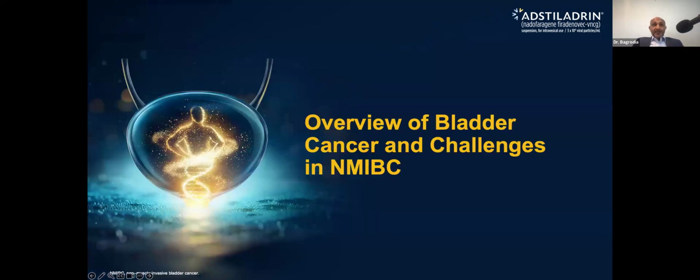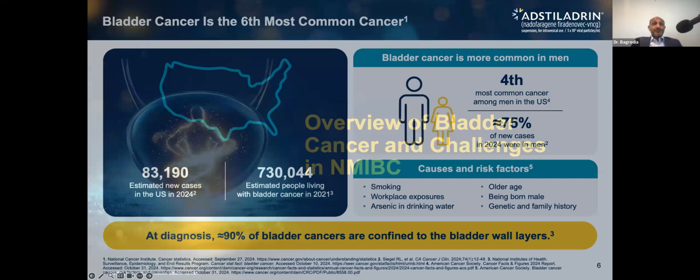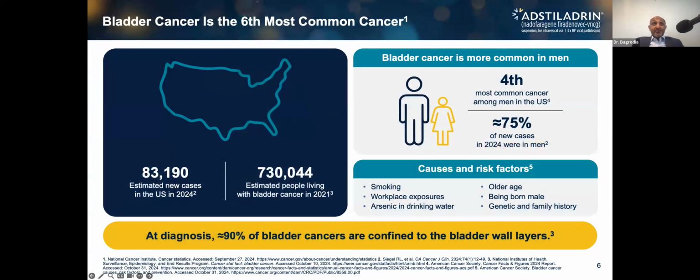Okay, so now let's jump into it and discuss bladder cancer and challenges in non-muscle invasive bladder cancer, something that I think is often overlooked. Bladder cancer is the sixth most common cancer in the United States. It's the fourth most common cancer in men, and about 75% of new cases in 2024 did occur in men. Overall, we see just over 80,000 cases in the United States annually.